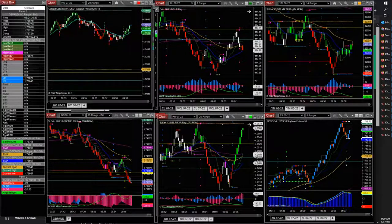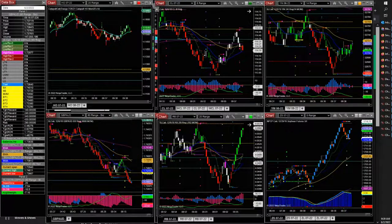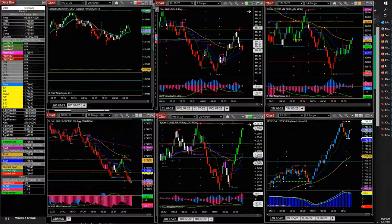We took from 87 to 72. So that's a 15 pip loss times five positions is going to be 75 pips. So we've got some work to do to catch up.